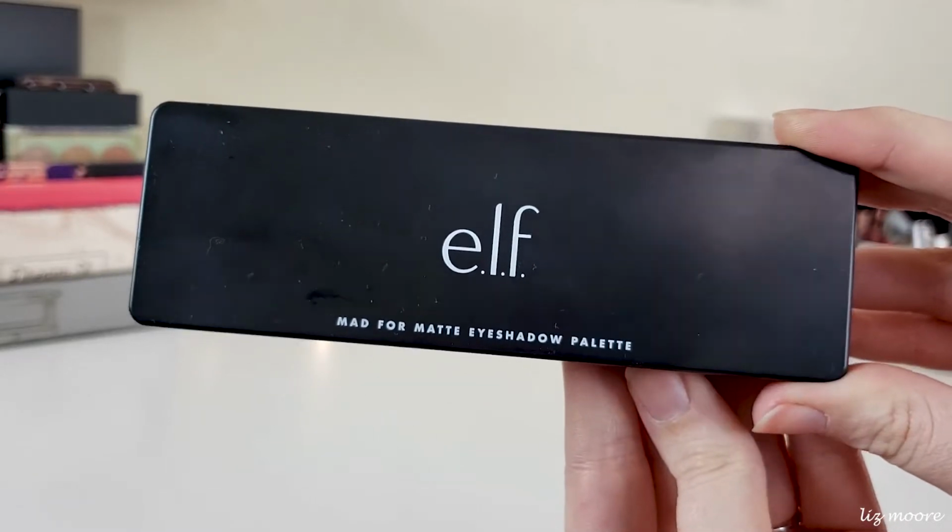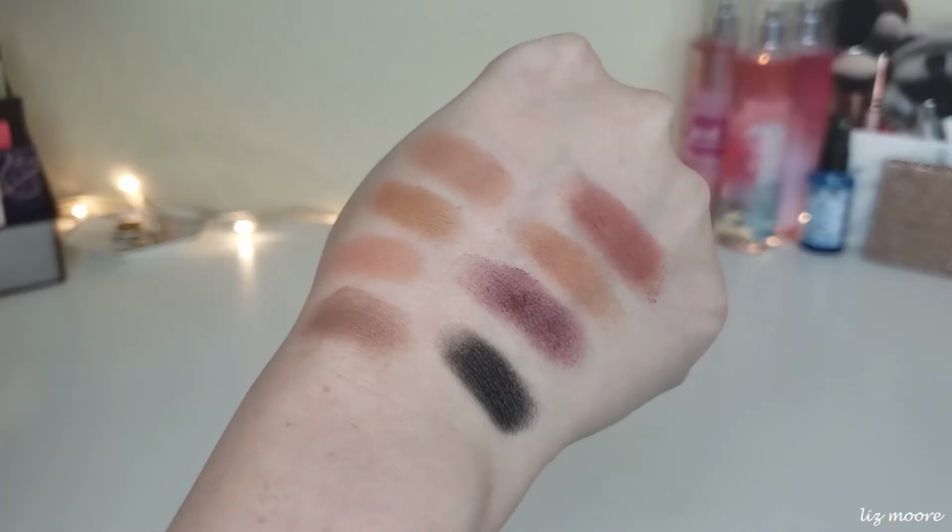Okay, so now for some eyeshadows and eyeshadow palettes. Definitely depends on what you're looking for, whether that's single eyeshadows and you want to build your own palette, or if you're looking just for eyeshadow palettes in general. So I'm going to start off with some that you can find basically everywhere. These are from E.L.F. This one is the Summer Breeze palette, and this one is the Sunset palette.